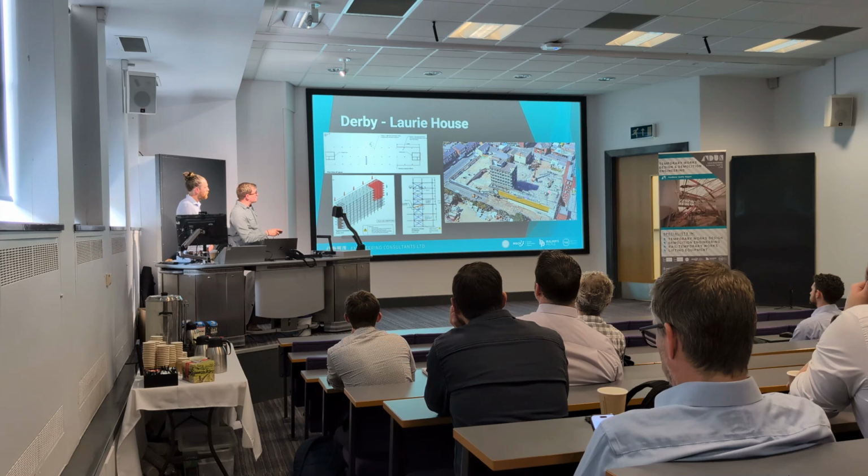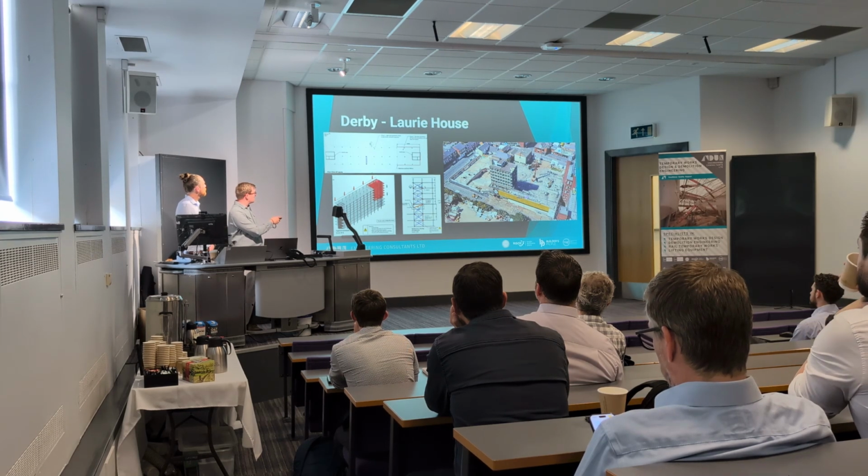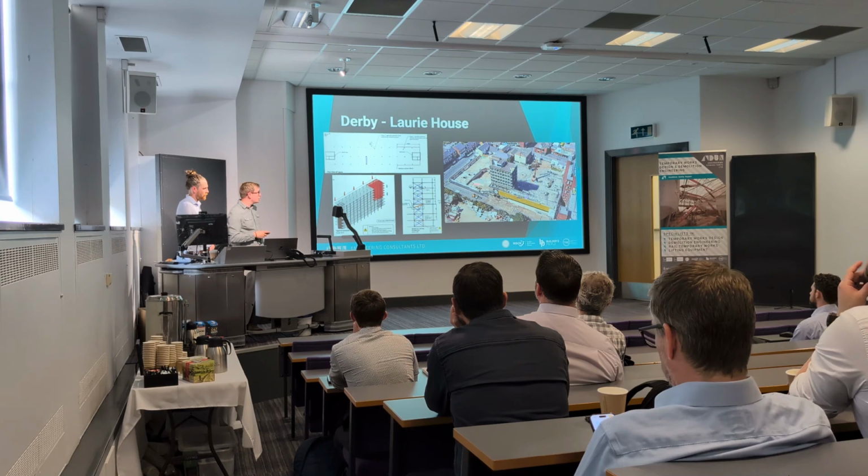But due to the neighbouring structure here, we had to take down this end of the structure in advance, so that when the high reach came in, there was no possibility of damaging the neighbouring building. But to take that down in advance meant that this core had to do all the work, which we checked, and essentially it wasn't capable of it.